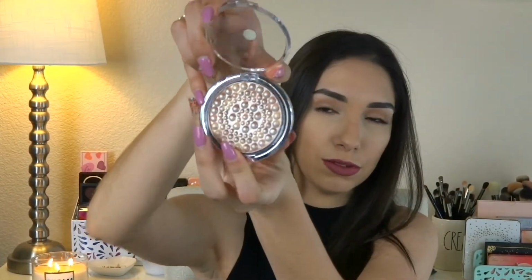It is paraben free, and I did get the shade for medium skin tones. It does come with a little brush underneath and then a compact mirror. Go ahead and get right into swatching it. Wow, so I barely went in and that picked up a lot of product.